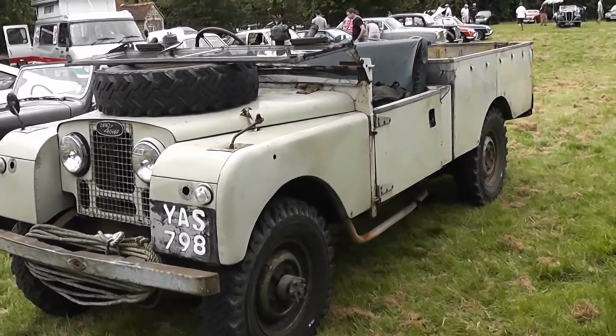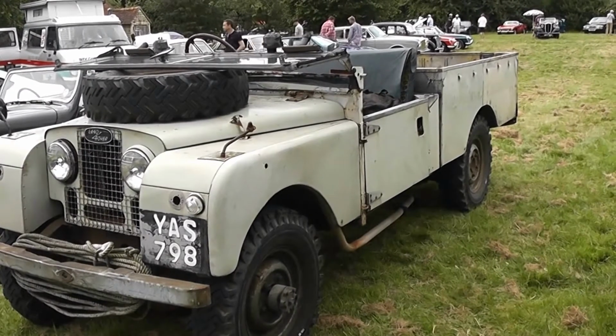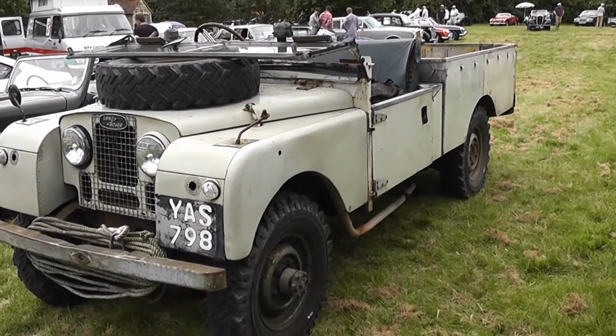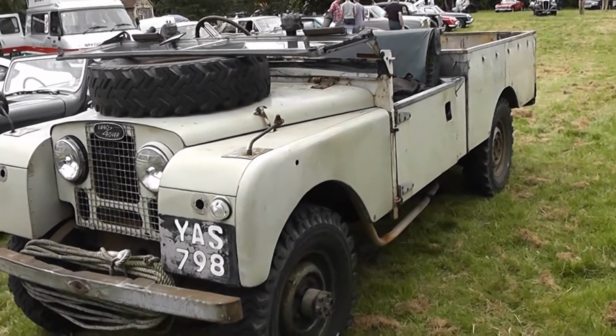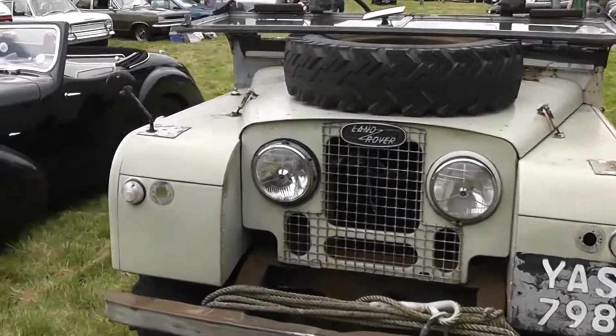An old Series Land Rover. Not sure what it is. Series 2, I would think. When I worked in garages, we had a Series 2 long wheelbase with a Harvey Frost crane on it. Very similar set up to that.